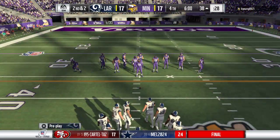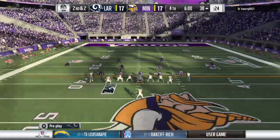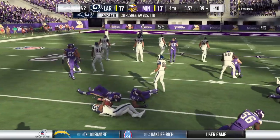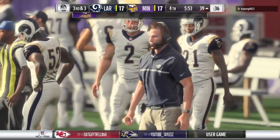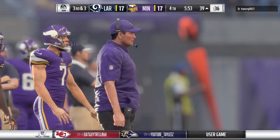Second down following the run. Here comes a 20th carry for Gurley. And the play goes nowhere. Losing yardage back near the 40 at the 39. It'll be a loss of 1, and that'll bring up a third down.